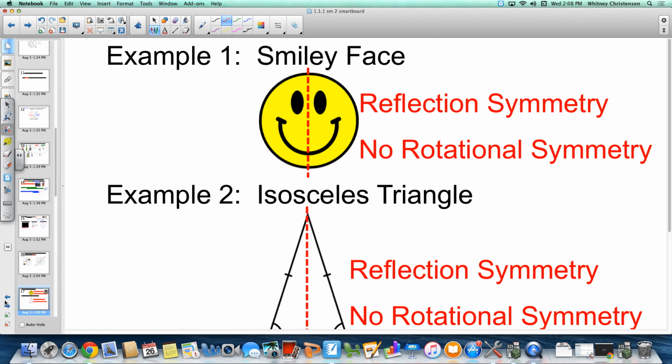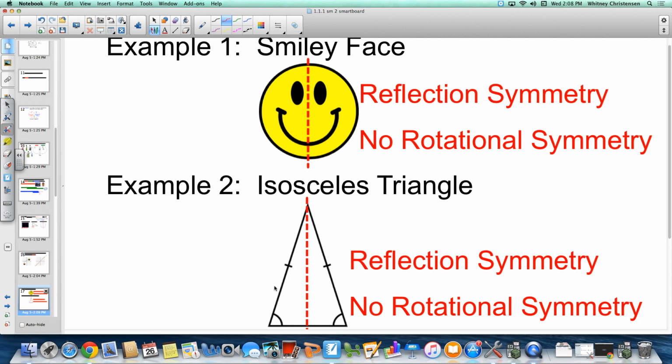Okay, so just quickly, I don't want you to write these down, just look. A smiley face has reflectional symmetry, but no rotational. If I rotated that, it would not look the same. An isosceles triangle has reflectional symmetry. If I reflected it, it would look the exact same. It has no rotational.